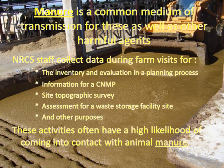So all of the previous diseases from the other table list ingestion as one of the methods of transport, and manure is the common medium for transmission of ingestion.